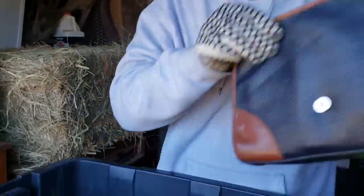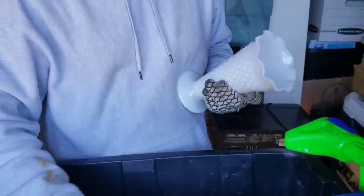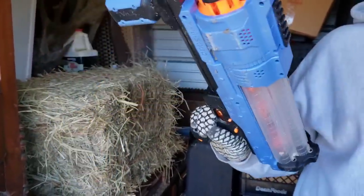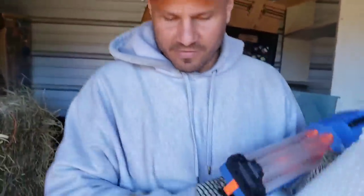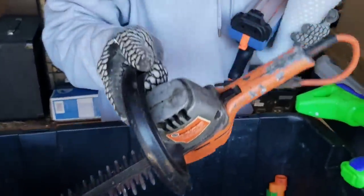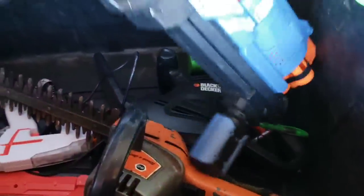Okay, we've got this vase in there. The vase. And we've got the Nerf Rival XVII 3000. Don't look down the middle of it. We've got some other ones in there, too. We already showed this, I think, before. The trivia game, yeah. There's a laser game. We do have hedge trimmers as well. So there's two. We can use that.